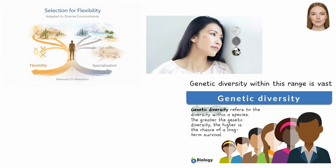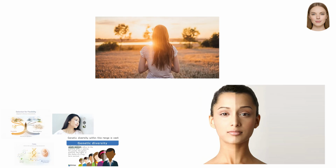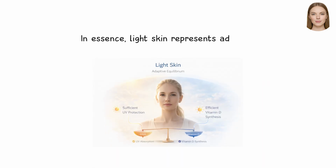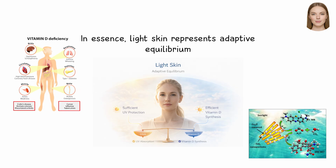Light skin tones also demonstrate efficient folate preservation under moderate UV conditions. Folate is critical for DNA synthesis and fetal development. The balance of melanin helps prevent excessive degradation while still allowing sunlight-mediated processes essential for health. In essence, light skin represents adaptive equilibrium, capable of functioning across environmental gradients without extreme vulnerability to either UV deficiency or overload.